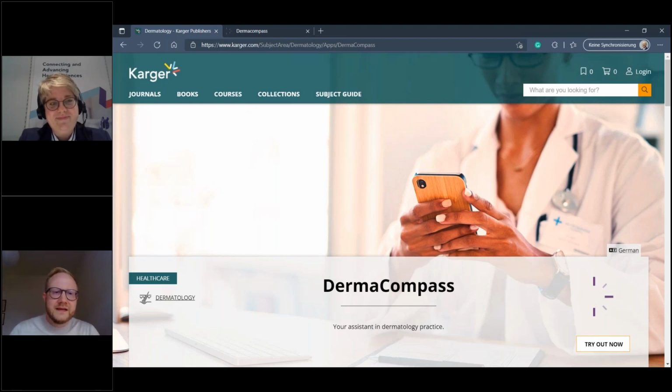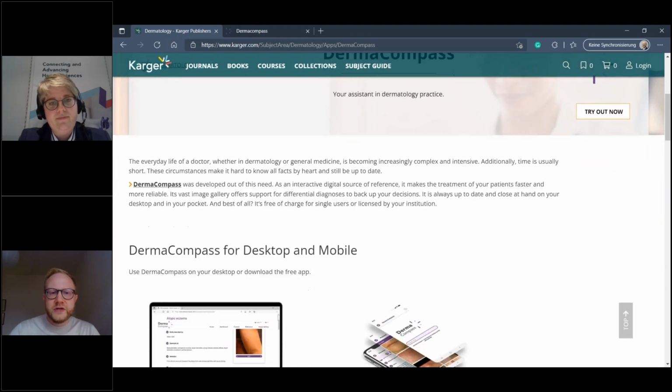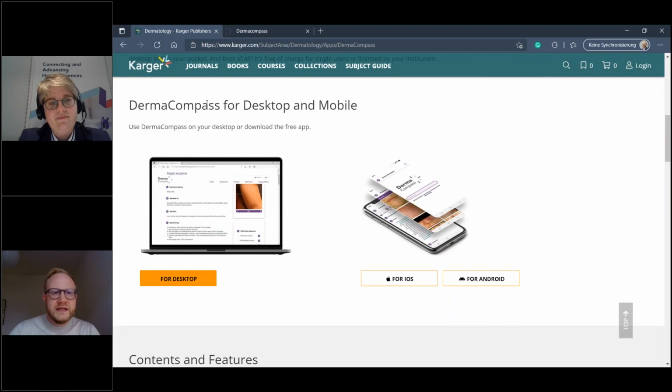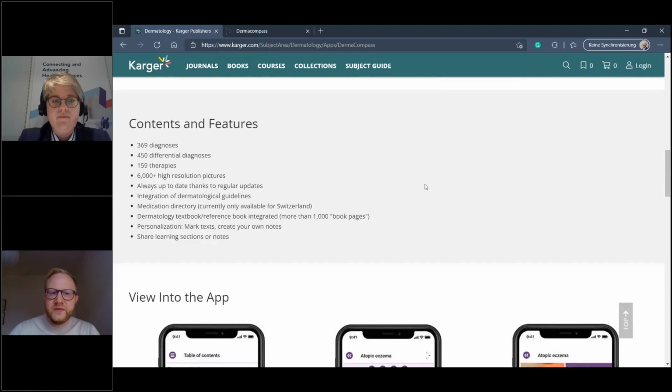Where can you find DermaCompass? There are two ways actually of accessing DermaCompass. One is via the Karger webpage, which you see here. That is karger.com/DermaCompass, and you will land on this landing page here, where you have a bit more information about DermaCompass. You can see here the entryway for the desktop version. You have an area here where you can go through to the iOS and Android stores to download the companion app that I mentioned earlier on. You have a synopsis of the current features.